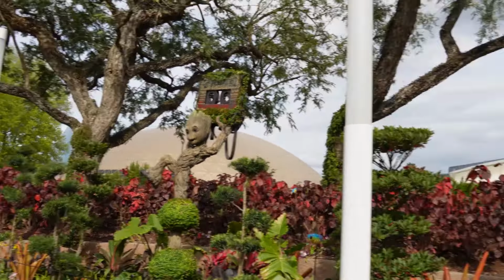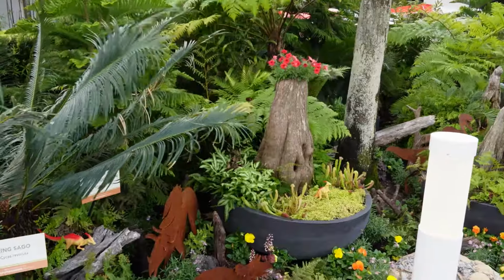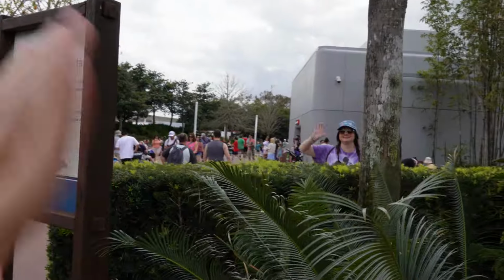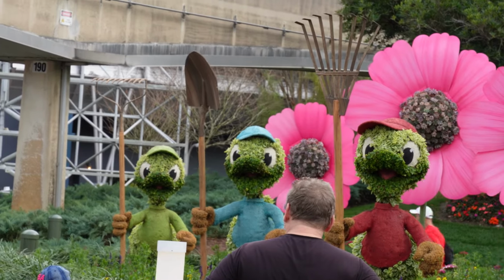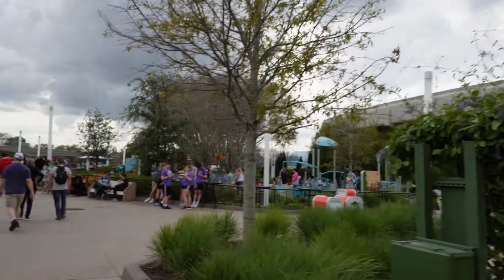This is also by, oh my god, Mission Space. This is where Buzz Lightyear's just been forever. They have gardens around the festival too. This is one of my personal favorites here, the Prehistoric Plants Garden, and we are heading over there. There's Brennan. Hi, Brennan. This is Test Track, and they have Huey, Dewey, and Louie topiaries here, and then that guy. So heading over to our first booth over here, the Farmer's Feast, right outside of Connections.